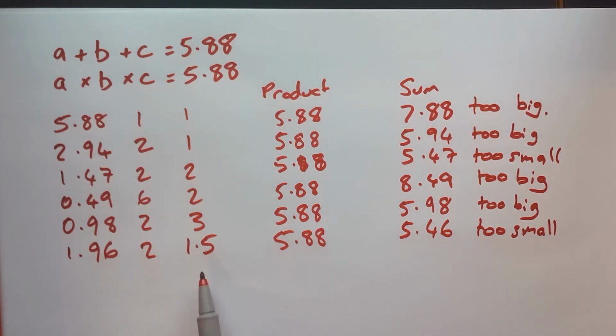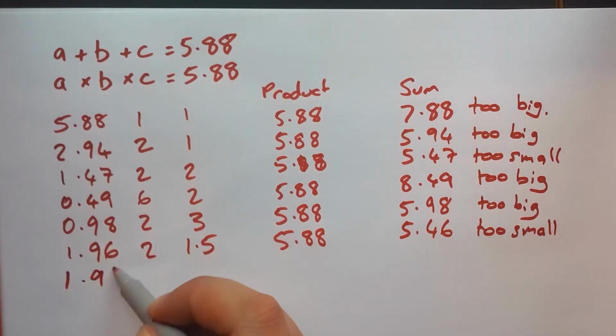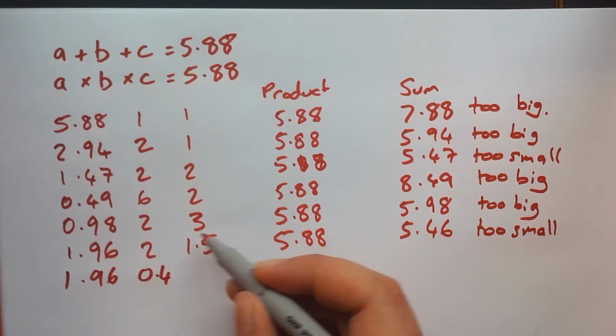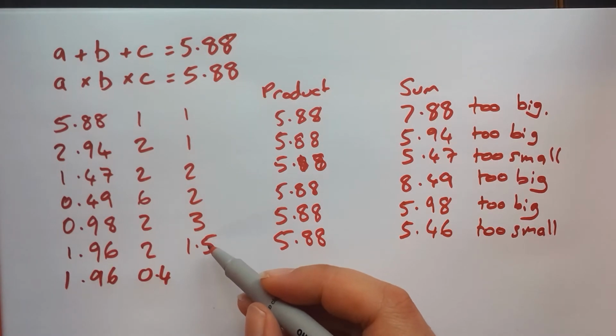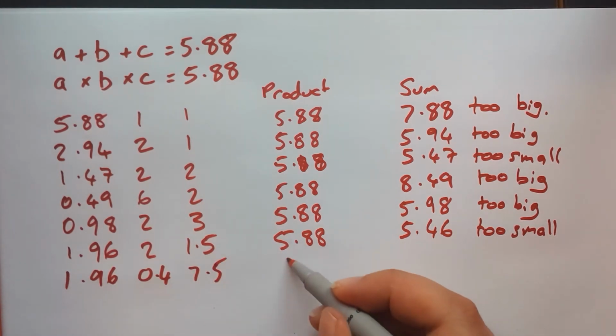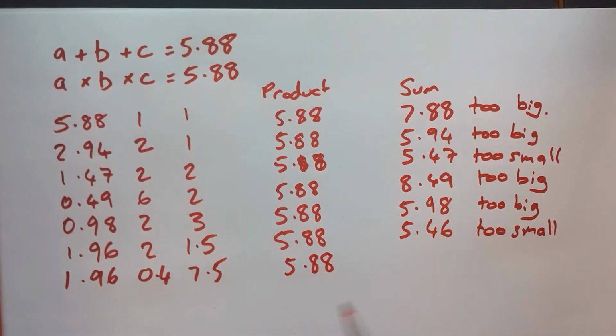Okay, what could I do now? Well, this is still a whole number. I kind of want to make that a decimal as well. If I divide that by 5, so I've got my 1.96, 2 divided by 5 is 0.4, and then 1.5 times 5 is 7.5. That's definitely going to be too big. What's it going to be? Oh, 9.86.